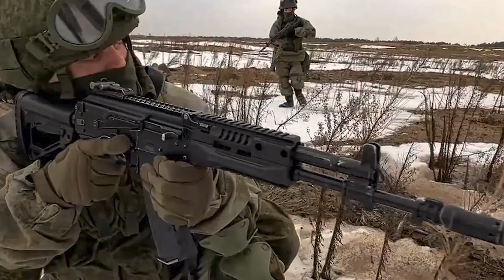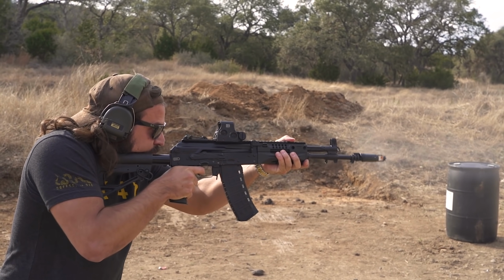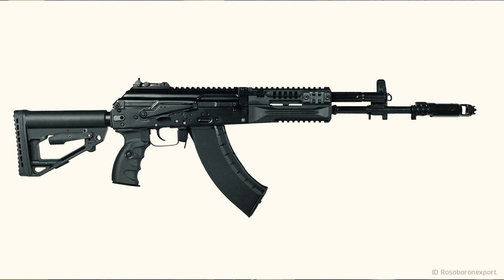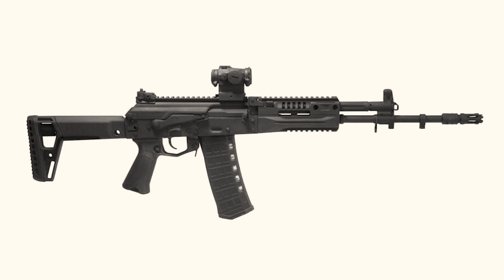Now, one of the most prominent standouts of this conflict, of course, we have to talk about the AK-12. The AK-12 is supposed to be Russia's new combat rifle, a modernized take on the AK, specifically the AK-74. The AK-12 is in 5.45x39, but they also have variants like the AK-15 in the traditional 7.62x39, and the AK-19 in 5.56. Although in Ukraine specifically, I've only seen AK-12 so far.